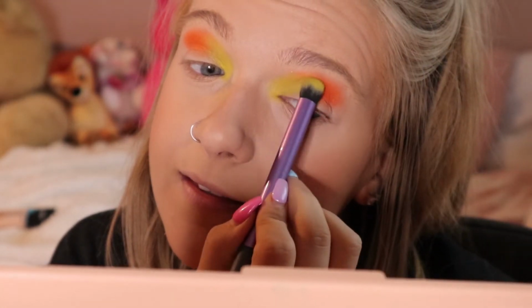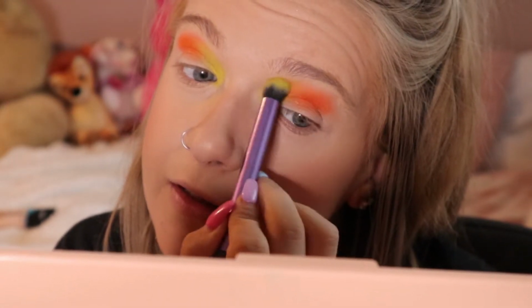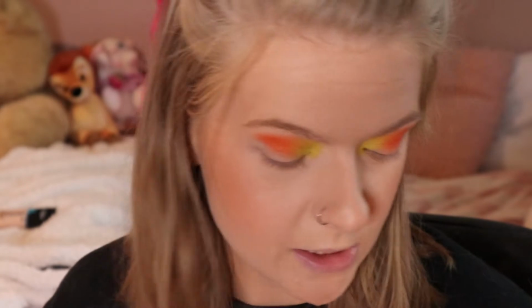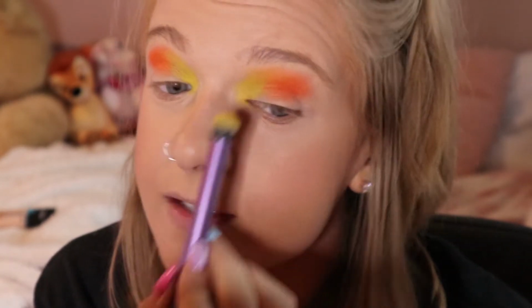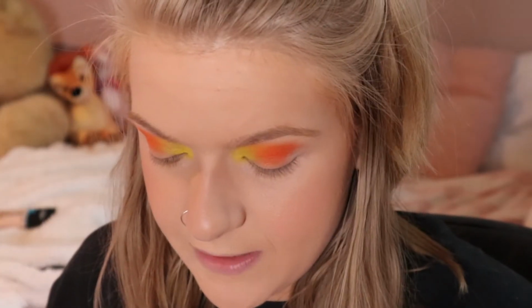By the way, with this look, most people would probably want to do it before you put on foundation and concealer, because with certain colors, like the color I'm gonna use next, there is a lot of fallout. I never do my eyes before my foundation, so that's just a no-go for me.